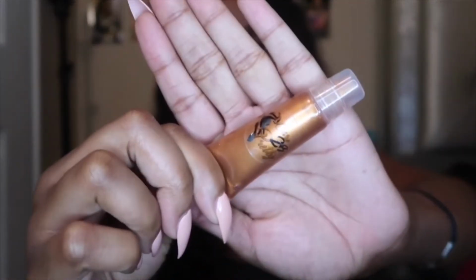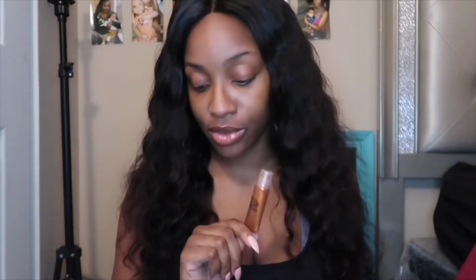Okay, so like I said, this is my Golden Rush gloss. It is golden pigmented, hence the name Golden Rush. I really love this gloss. I feel like it brings out your skin tone, no matter if you're light skin, dark skin, brown skin, yellow, red, blue. It brings out your skin tone. It gives me like queen type vibes. I really like it. It gives you like a shine, you feel me? This is one of my favorites as well.